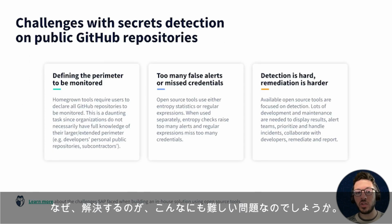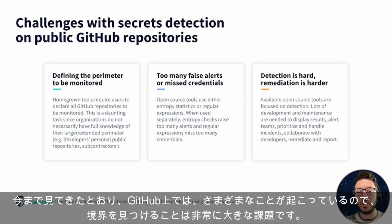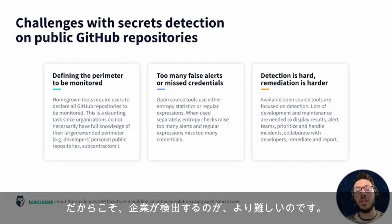So why is this such a difficult problem to solve? The first reason is it's very hard to know where to look on GitHub. Defining the perimeter is quite a big challenge. We've seen, there's a lot of things going on GitHub. And so what we see is typically a lot of leaks occur on the personal repositories of developers. And that's why it makes it much harder for companies to detect.